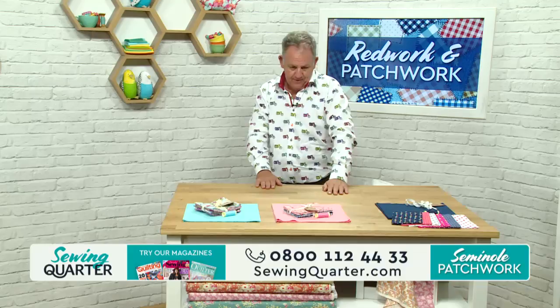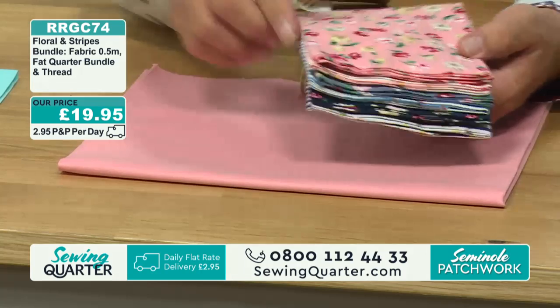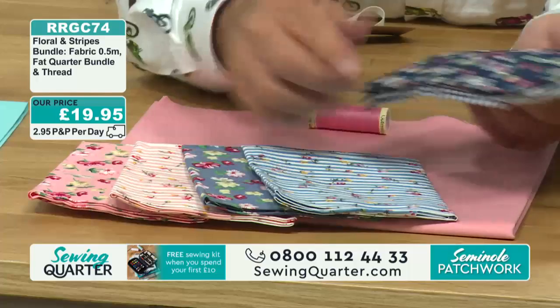Next one is the one that Lucy's already made, which is this one. So you get half a metre of the pale pink fabric, the reel of thread, and then these gorgeous fabrics. Brand new fat quarters these are for you today. These have got a texture to them, haven't they? This cotton. Lovely, aren't they? Really beautiful patterns there.